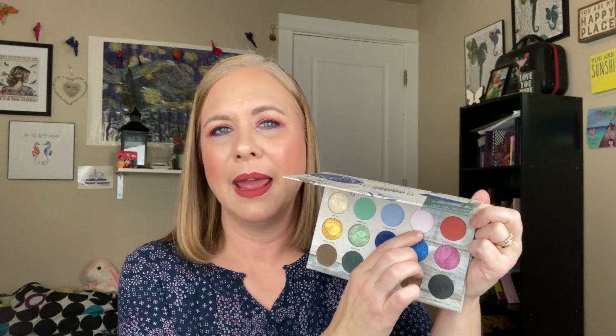The only shade out of this palette that I wasn't super jazzed about was this one right here. This one is called Powder Specialist. It just seemed kind of chalky looking. Wasn't as dynamic as I thought it was, or maybe it was in the past. It just didn't really perform all that great. But everything else I used out of this palette worked really well.